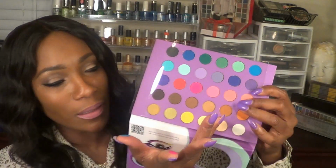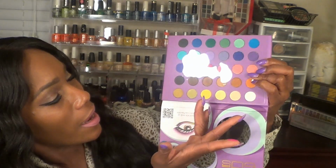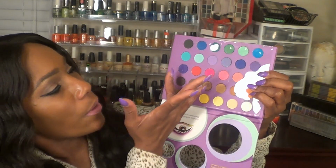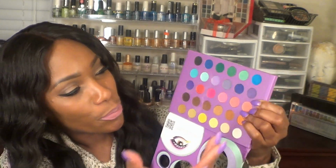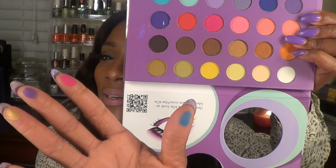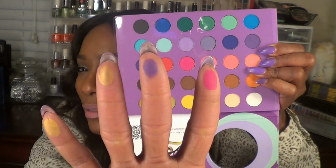I'm gonna put the film back on now. I grabbed the mustard color here. I grabbed this color here. This purple here. This pink, baby. Baby, when I tell you that pink is everything, and I grabbed that blue, the turquoise blue. So that's the turquoise blue right there, and the other ones. So yes, it's pretty pigmented.